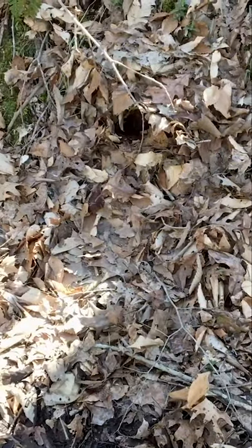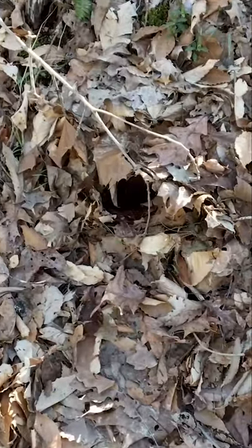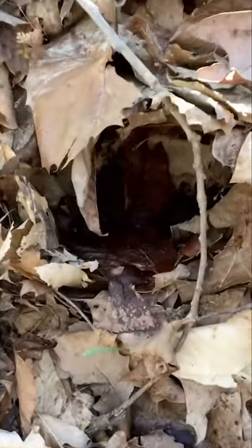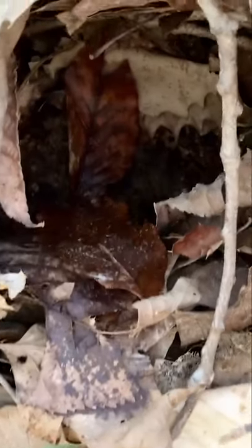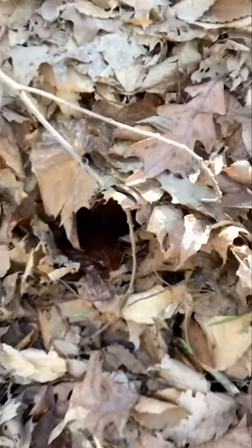Now that the water thrush has left, I wanted to show everybody where it was going, back into this little tucked in cove that was lined with leaves that probably will be its nest. Unbelievable camouflage.